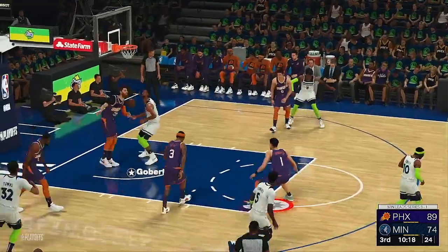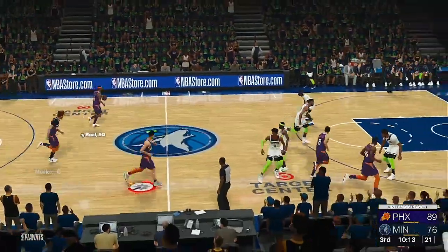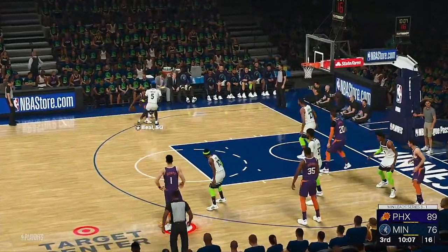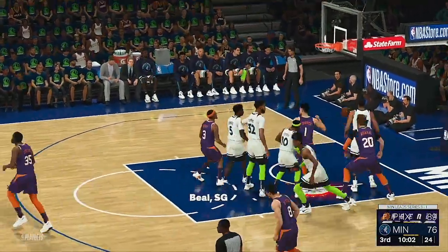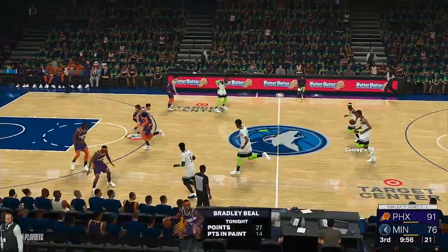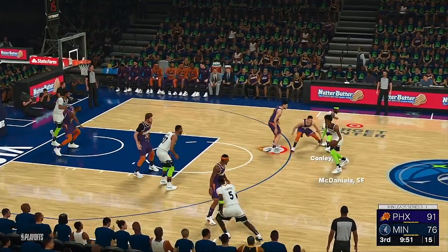Back to Gobert, using the size. Gobert, a nice start to the third, 3 out of 4 and looking good doing it. Edwards against Beal. Good work there as it goes. Beal's got 27. Boy, that's 5 buckets in a row now. Watch out. Looking like a well-oiled machine coming out of the break.